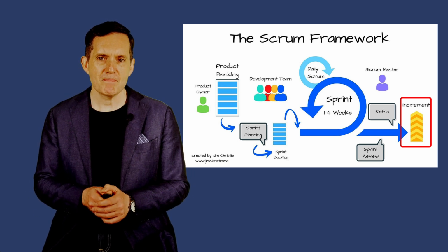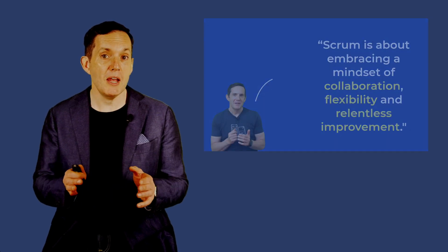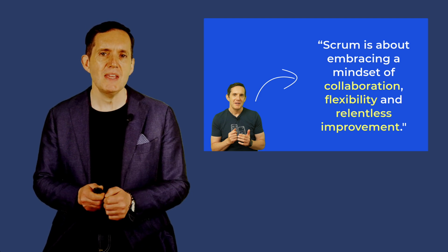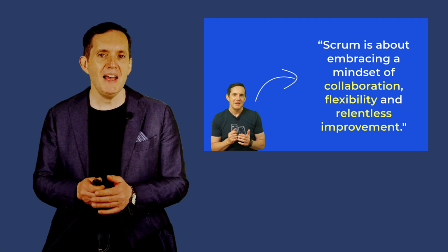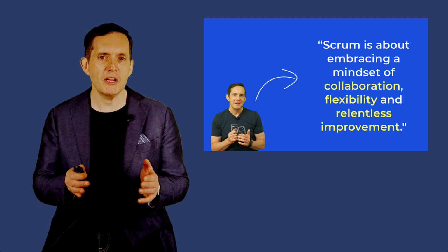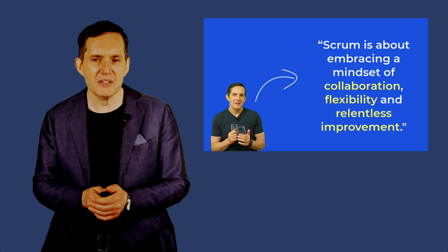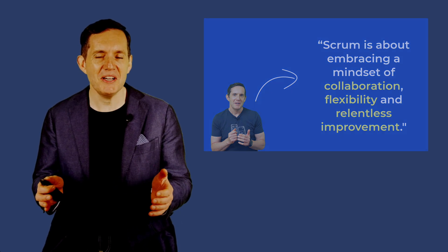Wrapping this up, Scrum isn't just about following a process. It's about embracing a mindset of collaboration, flexibility, and relentless improvement. Scrum's iterative, incremental approach allows teams to deliver value quickly and adapt to changes easily. It fosters collaboration, transparency, and continuous improvement, making it a powerful framework for tackling complex initiatives. So get out there and start Scrumming today.